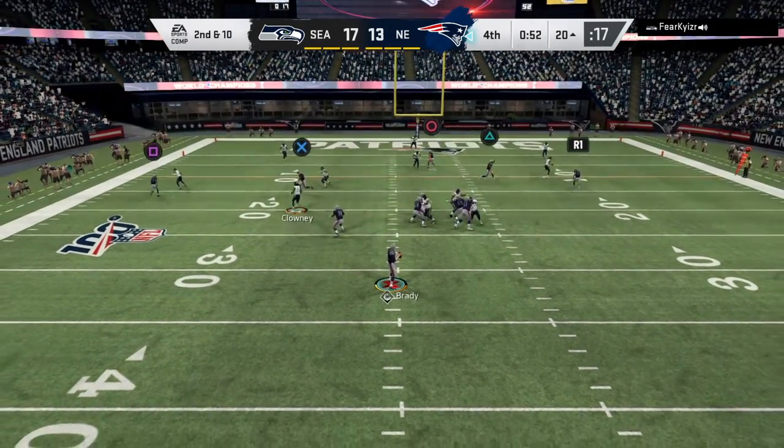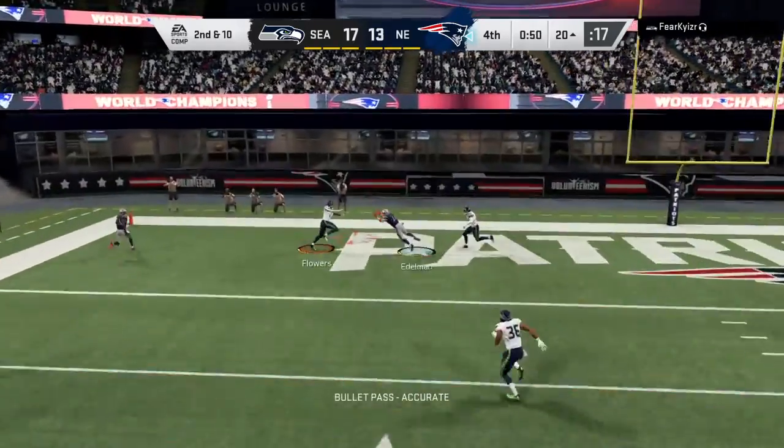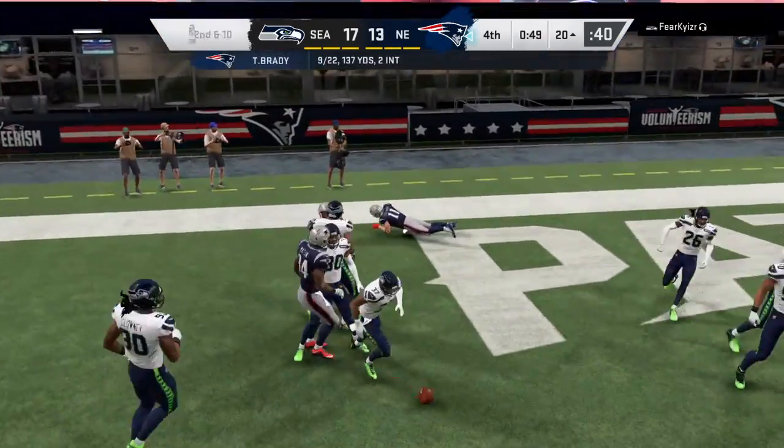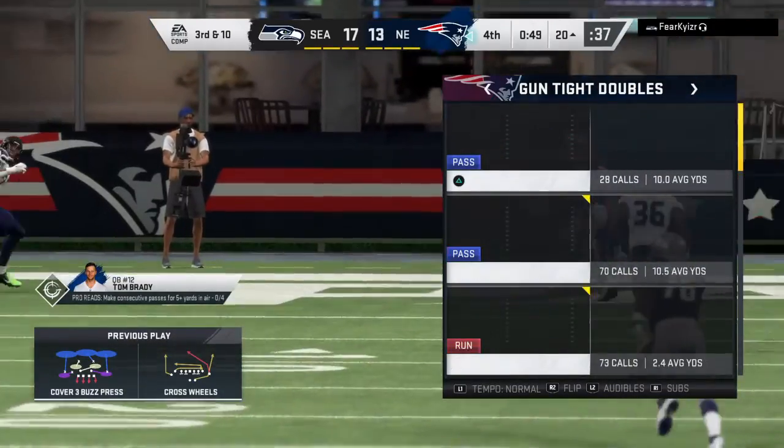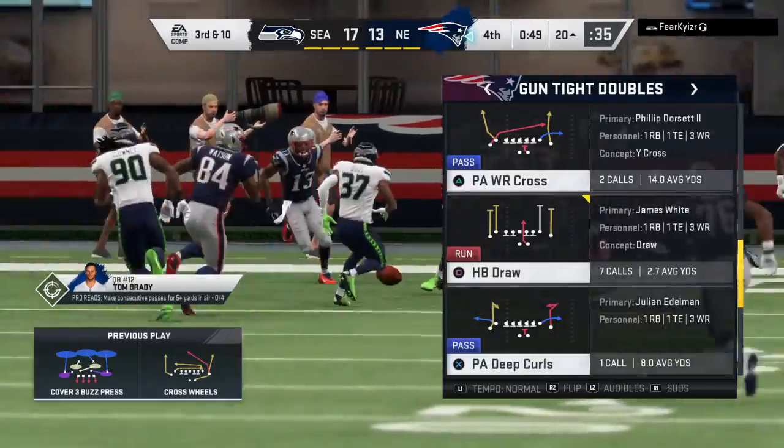They'll look to throw. To the goal line, but it's incomplete. Edelman, the intended receiver that time. Third down here. Third and long coming up.